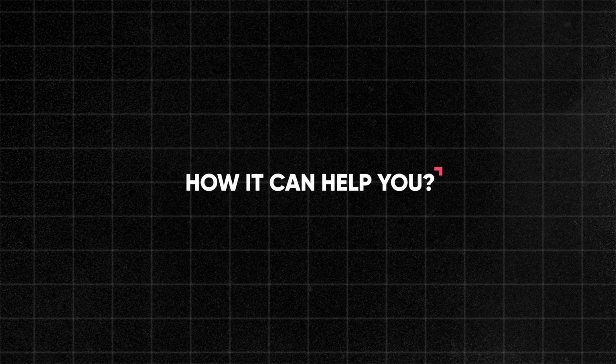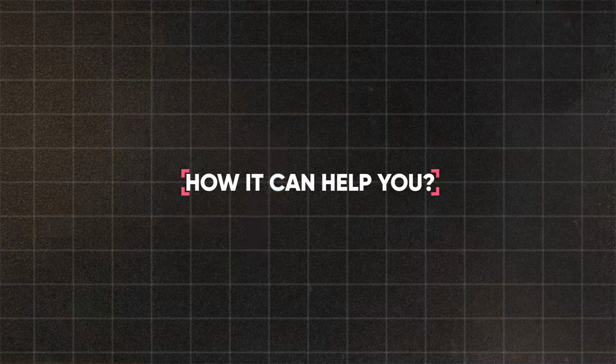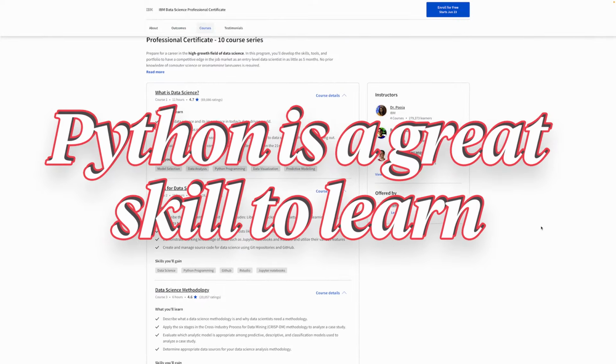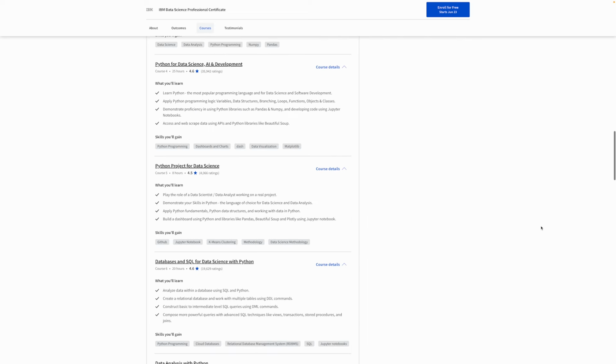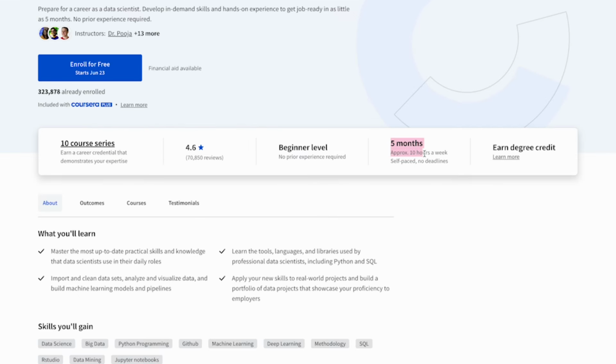So how can this one help you if you're looking to move into data science? Well, Python is definitely a skill to learn. It's very valuable. And in this course, you're focusing on Python as the main thing, so it's definitely one of the big advantages. This is going to give you a strong foundation for whatever you want to do next. Although it is a pretty short course, so it's definitely not enough to become a data scientist, but rather I see it as a piece in the bigger puzzle.